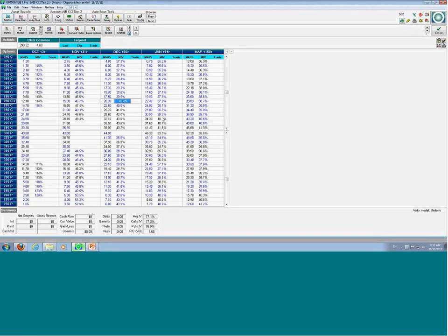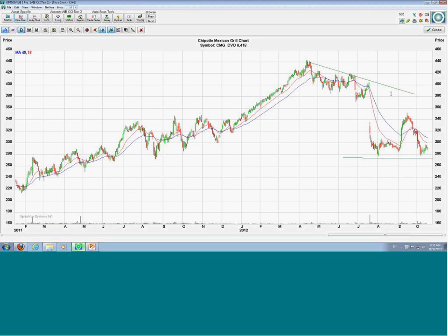So we're going to model this as if vols are going to get crushed down to 36. What can we do? Look at the price action here. Right? Let's go here. We have Chipotle. Look at that big 18% drop. It's clearly trending down and now chopping to the upside here.